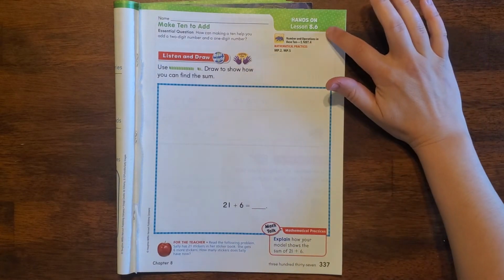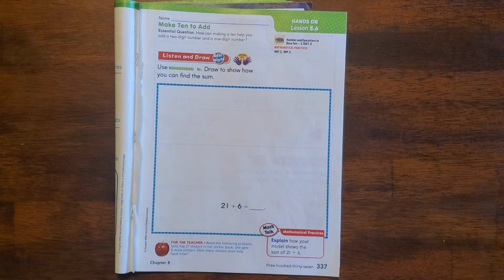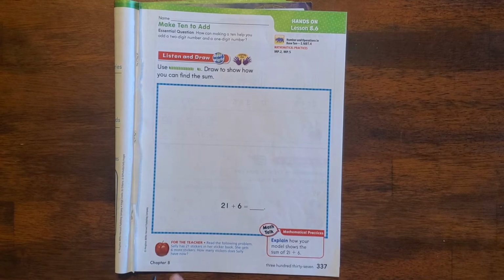We're going to do math 8.6, which is making a 10 to add. So Sally has 21 stickers in her sticker book, and then she's going to get 6 more. How many stickers does Sally have now?